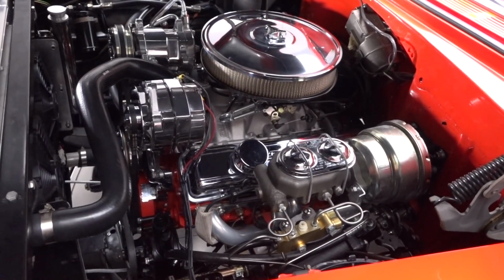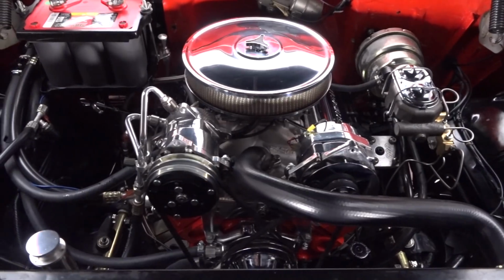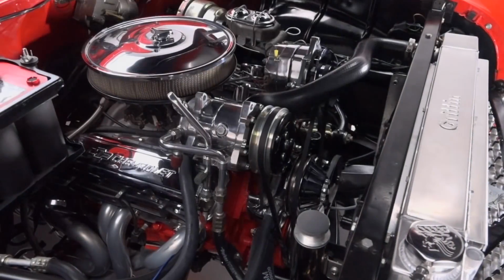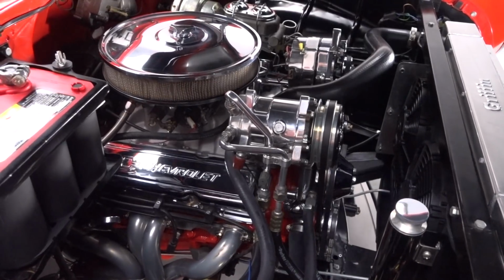Mounted in a satin black engine bay is a proven 350 cubic inch Chevy small block. Upgraded with the usual suspects like an Edelbrock intake, carburetor, and Comp Cams cam, the small block sends power to a 700R4 4-speed auto, back to a 12-bolt with Posi-Traction and 3.30 gears.